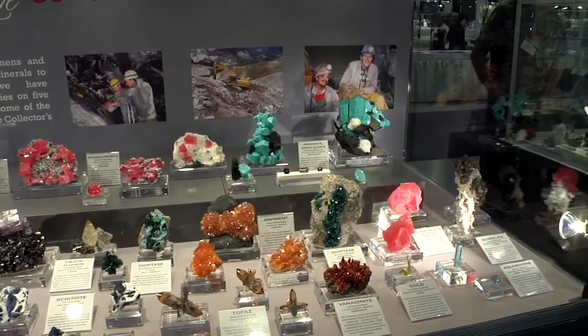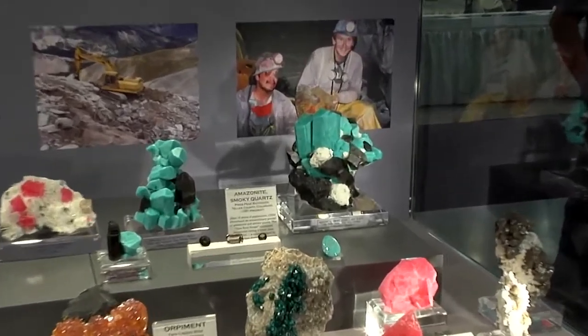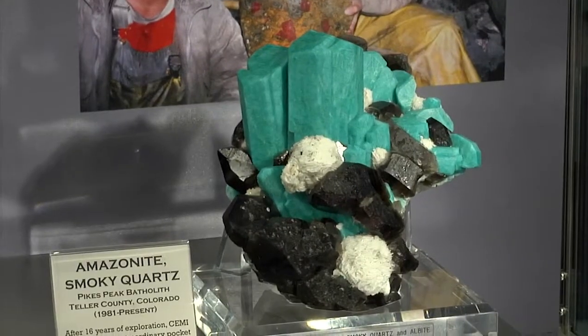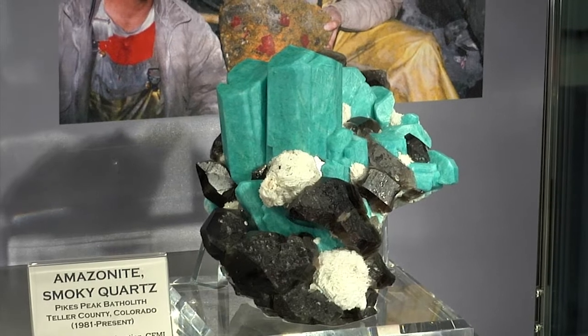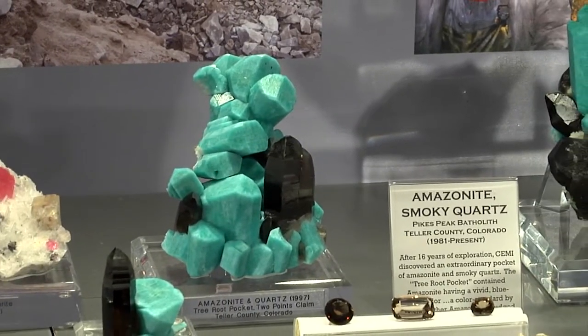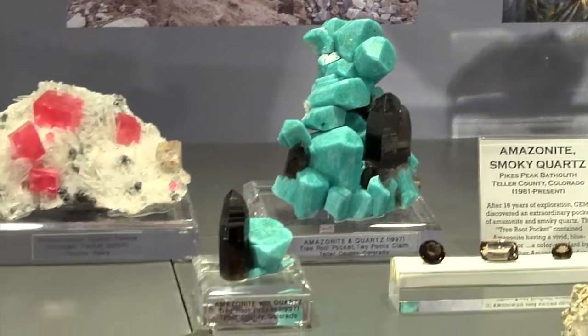These specimens in this case are representing 21 of our mining projects that we've done over the past 30 years. And so we've got some incredible specimens that Brian and his mining crews have been able to harvest from around the world. And all the way from these beautiful Amazonite and smoky quartz specimens.